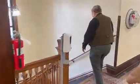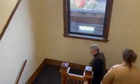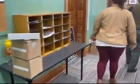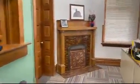And we can go down, and we had all new carpeting put in, new window blinds put in, all new restroom facilities put in. This is the county clerk's office. We're going to invade in here. You feel free. We've just been kind of rearranging, so you guys come at a good time.